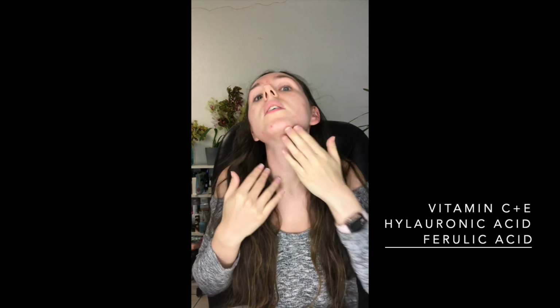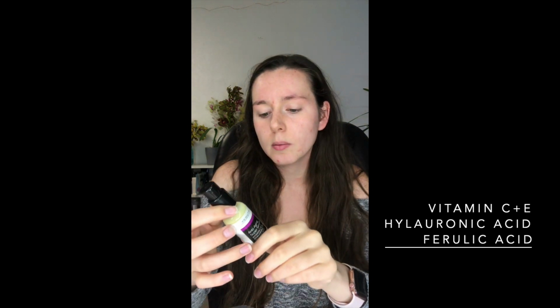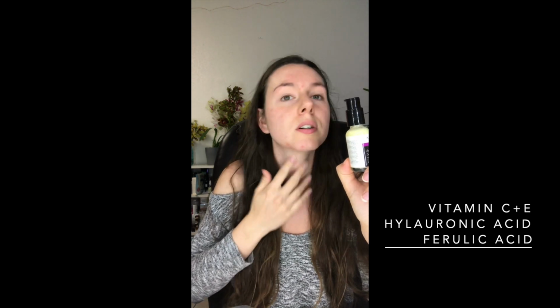So, also going down my neck, and this does have a kind of strong smell to it. If you like a floral scent, you will definitely like this. It's kind of a mix of almost like lilies and roses and ginger, but I think the scent is good. It's got a lot of good ingredients. It does say use this product at night. I started using it at night, but a few days ago, I turned it over to using it in the morning, and I like it in the morning too.